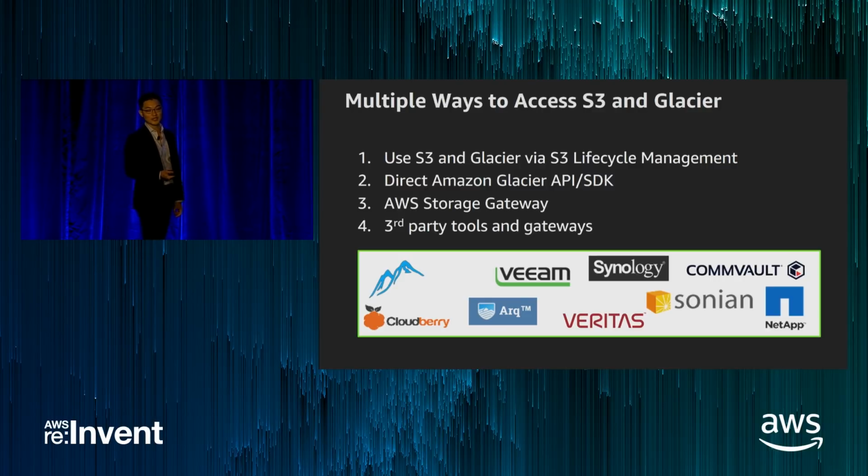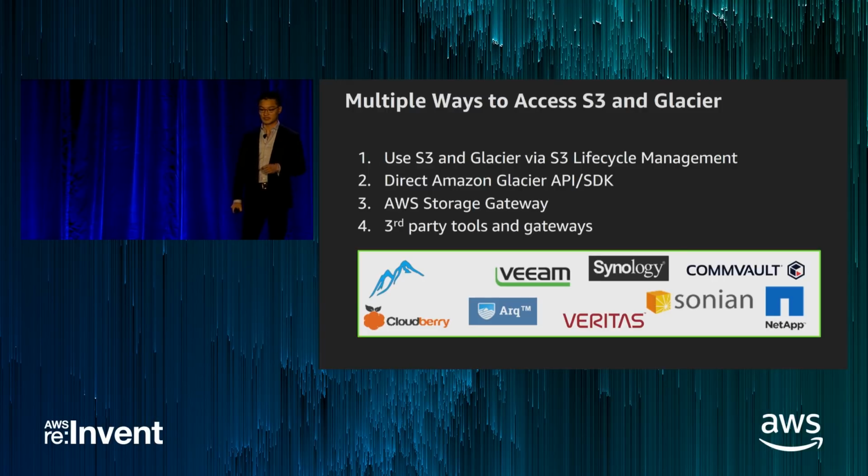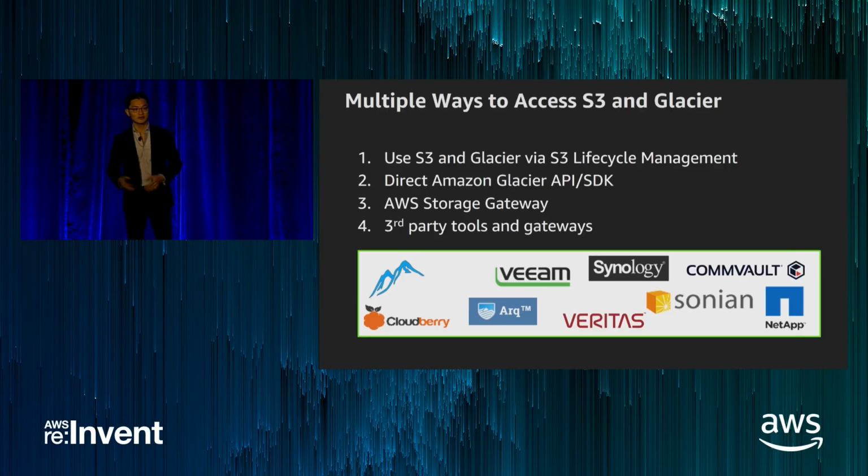And then you can also use the AWS Storage Gateway, which gives you local cache tiering into S3 and Glacier. Storage Gateway has this super exciting capability, which is that it will tier the objects in their native format into S3 and Glacier. That gives you more flexibility to process them in the cloud. And finally, you can use a number of third-party tools and gateways to tier the storage without having to write code.